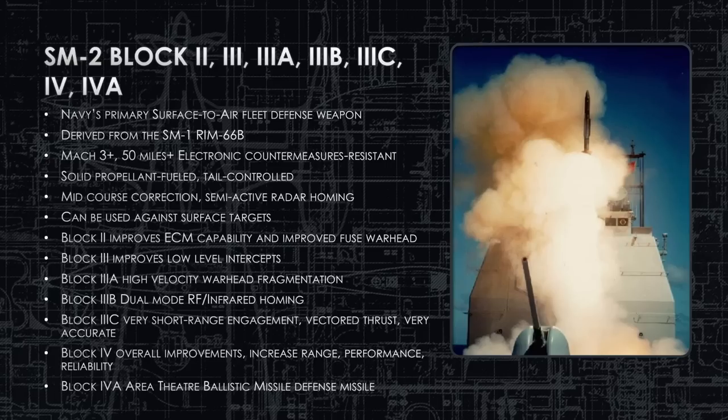Block 4, overall improvements. It has increased range, increased performance, increased reliability. Block 4 is the gold standard. Everybody in the SM-2 series is trying to get to Block 4. Block 4 incorporates all the previous improvements. And Block 4 Alpha, that's where we're going to end up by the end of this lecture.